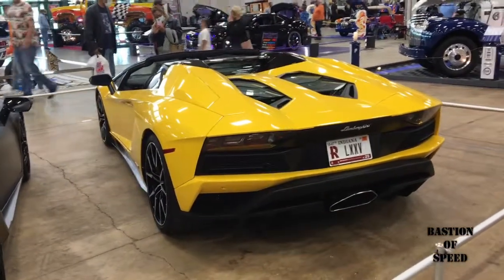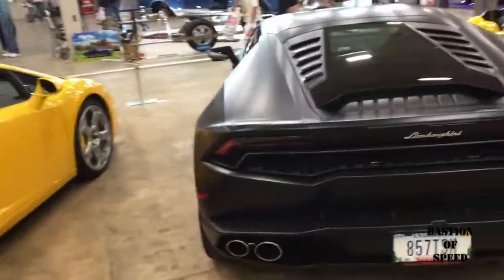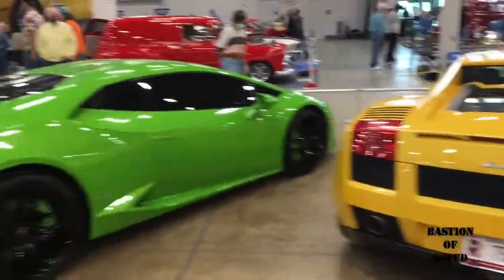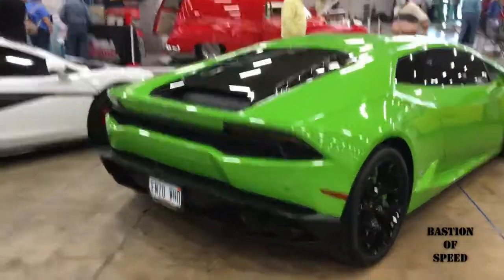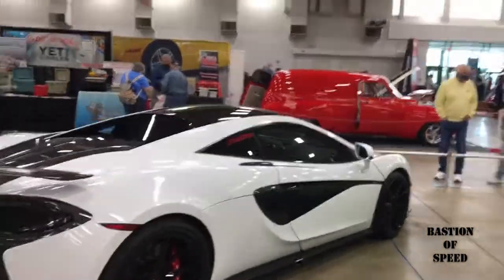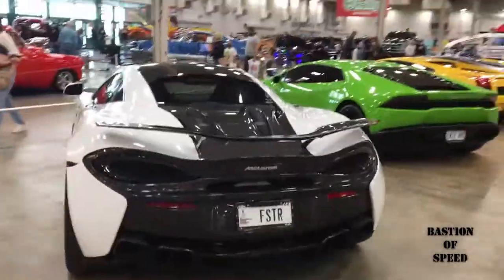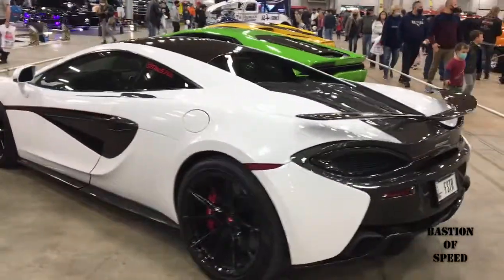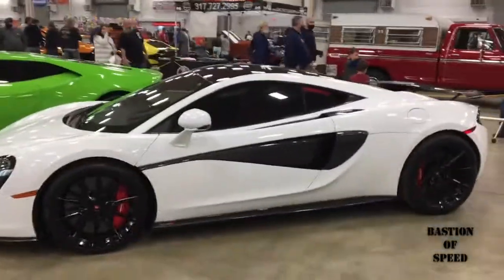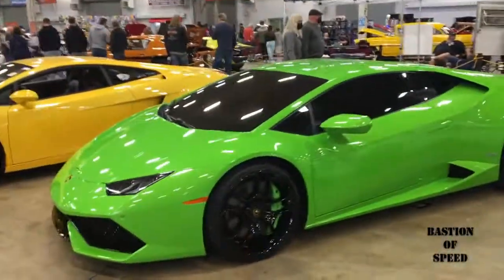Alright guys, so we got some absolutely gorgeous cars right here. We have the Lamborghini Aventador S, the Lamborghini Huracan in satin black, done with Expel stealth coating, the Lamborghini Gallardo, 6-speed manual car, the green Huracan with the very cocky license plate Enzo Vu, then we've got the 570S, this is Chad's car, the guy who runs the Faster Lifestyle, super cool car. I love the P1-like styling of the 570S. It really just does look like a miniature version of the McLaren P1. Absolutely gorgeous cars.